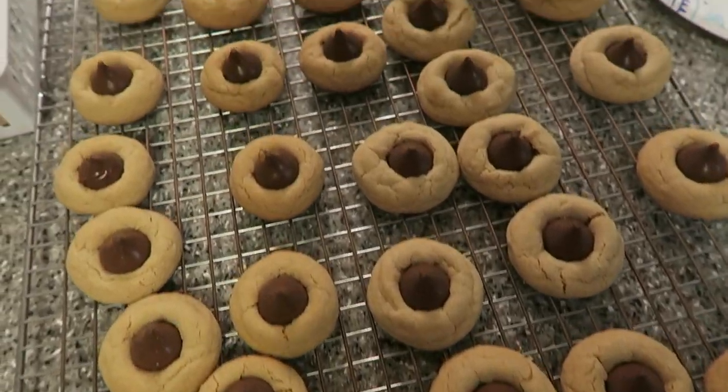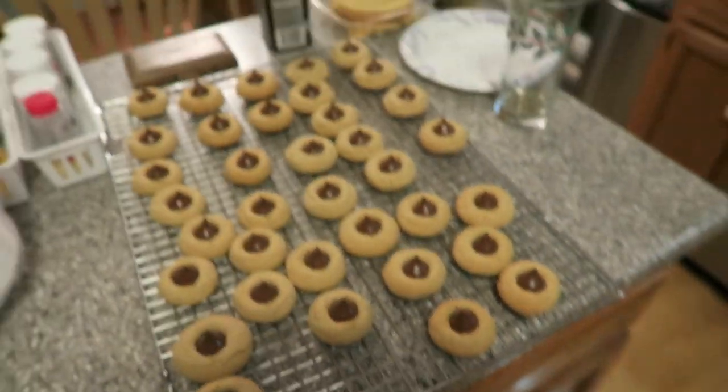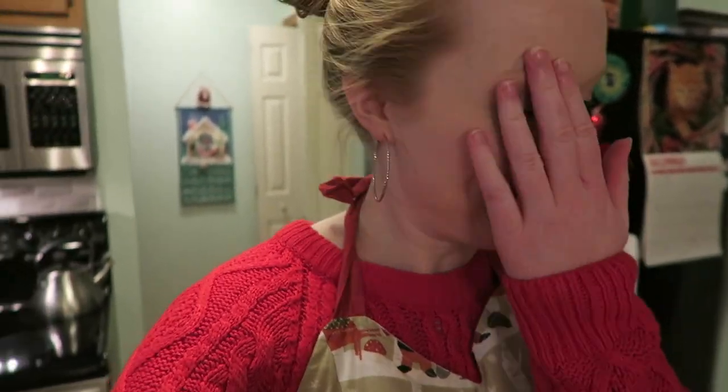The final cookies of the night that I made. Peanut butter with Hershey Kisses. It is now 12:41 and I'm done with the cookie making. I'm making myself a piece of pizza and then I'm gonna go to bed.